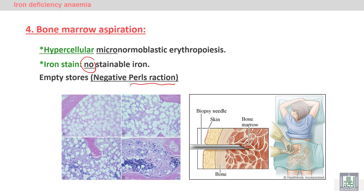This is a normal bone marrow stained by iron stain, Pearl's reaction, Prussian blue. You can see here iron is present, a very marked bluish discoloration. And here also iron is present. Here there is deficiency, but we can see some iron, but here there is a severe deficiency and no iron can be seen, what is called negative or no stainable iron in severe iron deficiency.